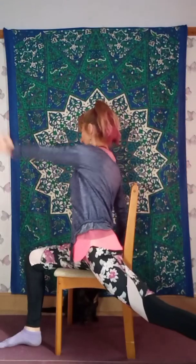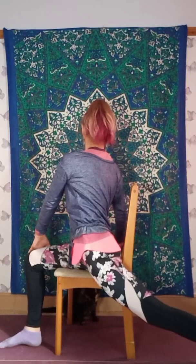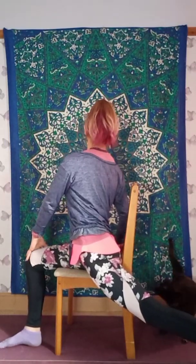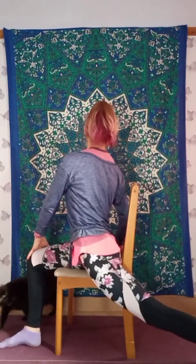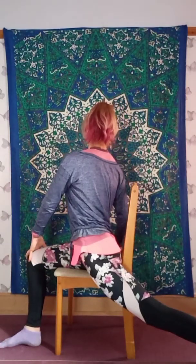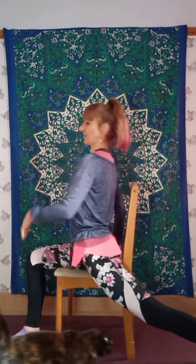And from here, we're going to add a little twist. You're going to bring this right hand and try and take it to the outside of that left knee, holding onto your chair with your left hand. Think of turning your chest, your ribs, keep squeezing your tush, keep stretching through that back leg. You want to imagine if someone was to whip the chair away, you wouldn't just collapse to the floor. So you've still got energy in your legs. And twists are so good for relieving back pain. If you've got a herniated disc, don't do this twist.